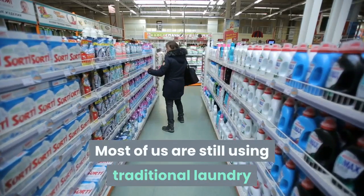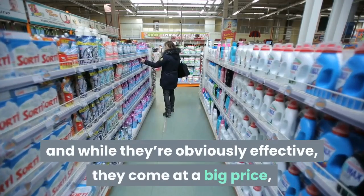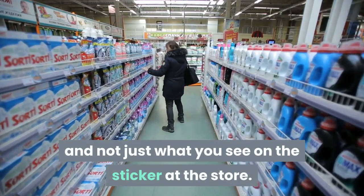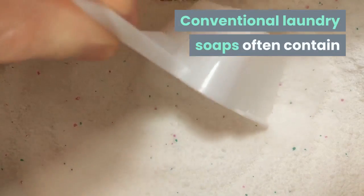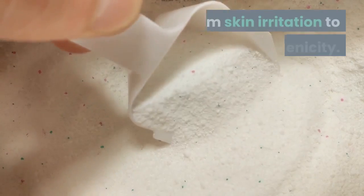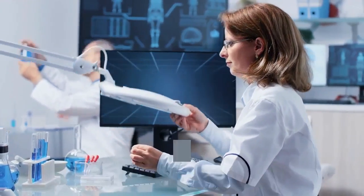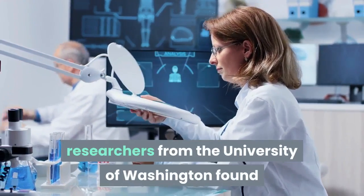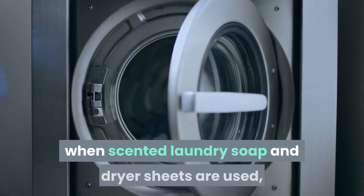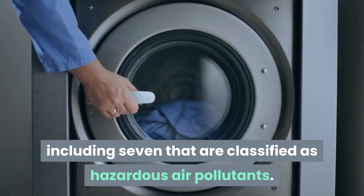Most of us are still using traditional laundry soap to make our clothes smell fresh and clean, and while they're obviously effective, they come at a big price, and not just what you see on the sticker at the store. Conventional laundry soaps often contain toxic chemicals with a wide range of negative effects, including everything from skin irritation to carcinogenicity. And, frighteningly, in 2011, researchers from the University of Washington found that dryer vents can emit over 25 volatile organic compounds when scented laundry soap and dryer sheets are used, including 7 that are classified as hazardous air pollutants.